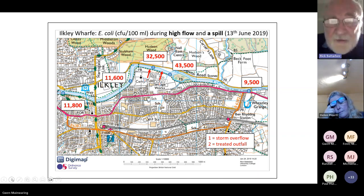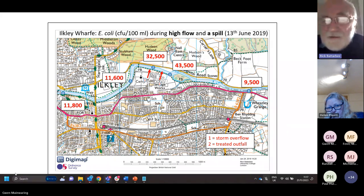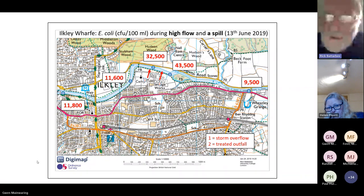So that's showing that the Cromwell Corner, the most popular bathing beach, just on the bend in the river there, is not a clean site, at least in these conditions. The other interesting thing was the rapid decline in concentrations as you go downstream to the figure there of 9,500, representing two things. One is that 43,000 may well have been sampled in the plume from the sewage works, but there's also quite a rapid die-off of bacterial concentrations as well.